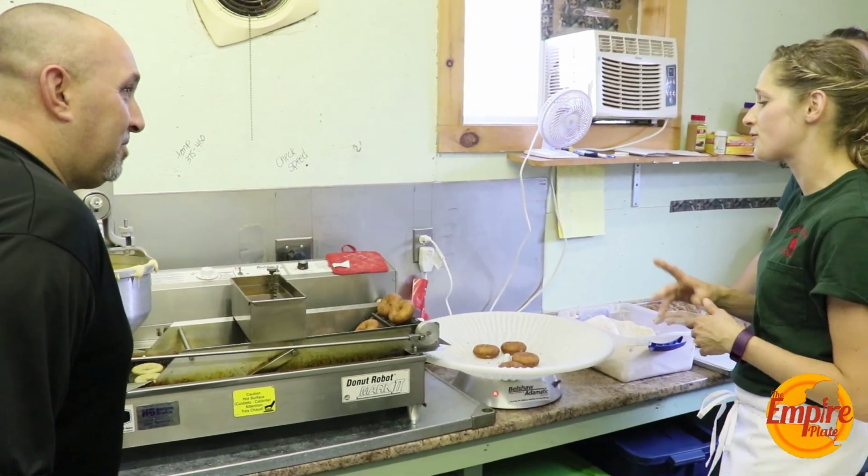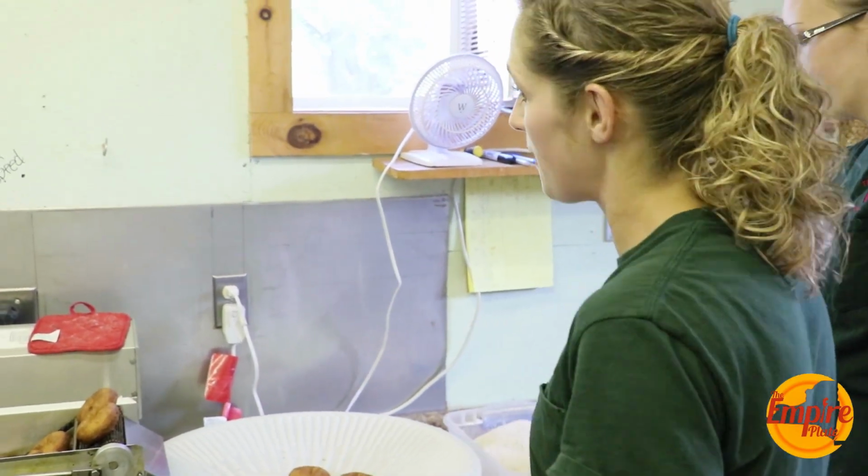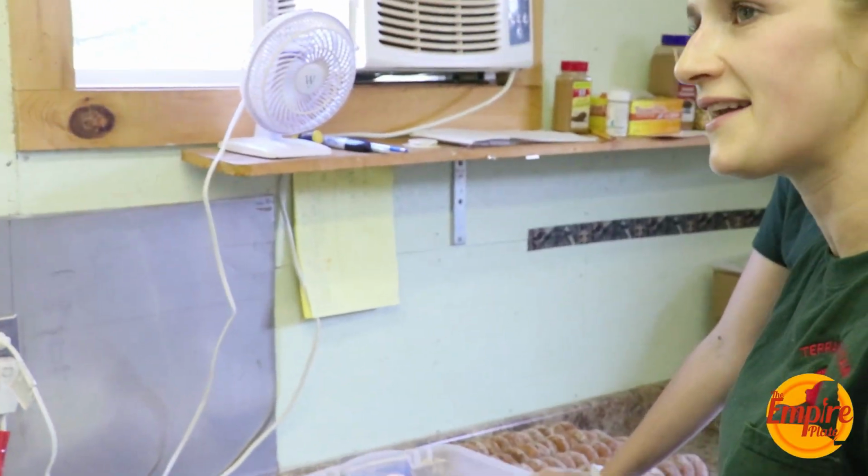My 3-year-old prefers them plain over the sugar. Really? Well, that's surprising. And let me tell you, he loves candy sticks and candy bars, but he just loves them plain, yeah.